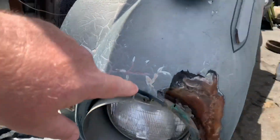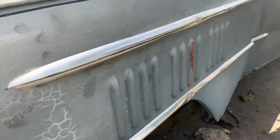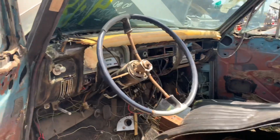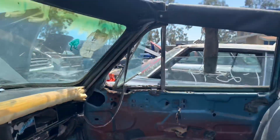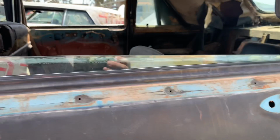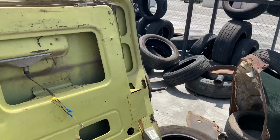Coming around the front, you can see all the Bondo from when they built this monstrosity. It's even got some louvers here on the side. Side trim's probably from something else. Coming inside, opening the door here. Yeah, look at that dashboard. That's straight out of an early 50s, maybe late 40s Cadillac. So sort of like a hodgepodge of Cadillac and Rolls Royce. It's got the convertible top on it.